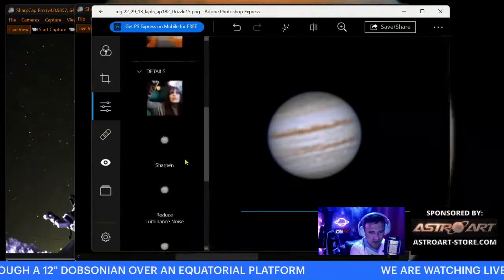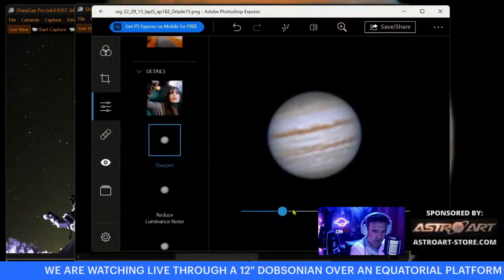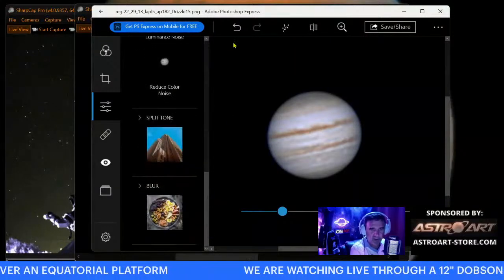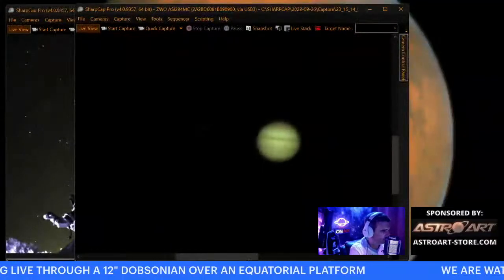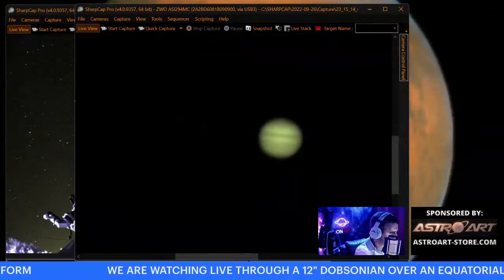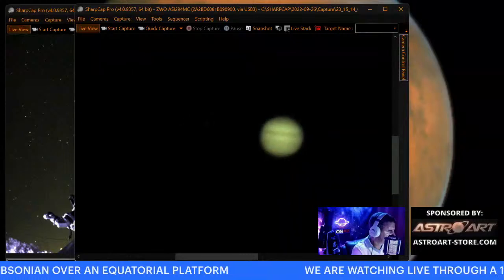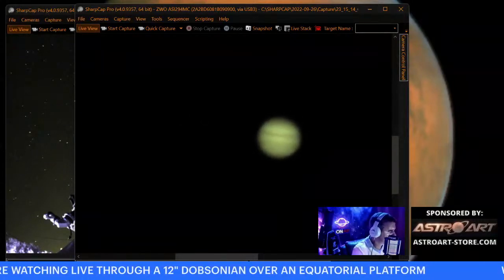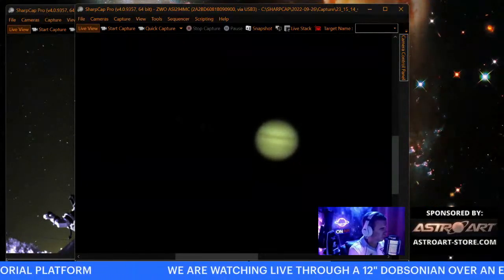Then down here, the details, I don't know if I can sharpen a bit. Yes, I can a bit, just a bit. We don't want to mess the image. And that's it. Now I save this.